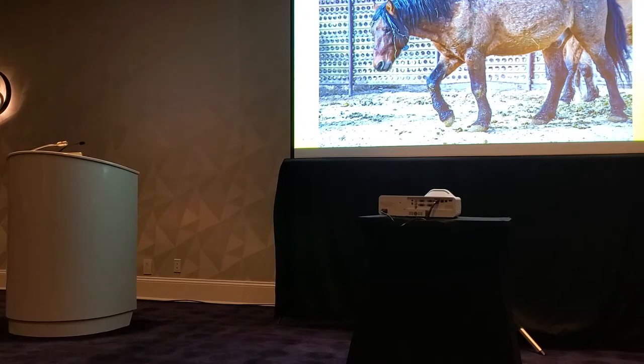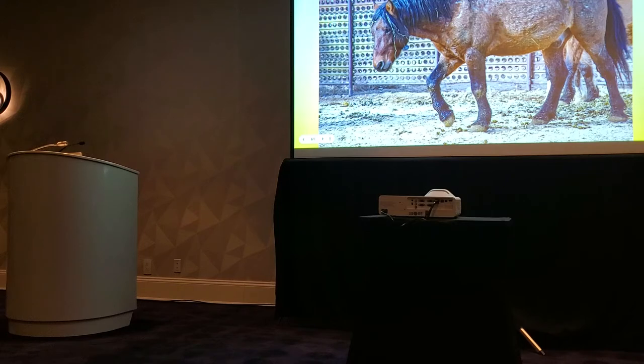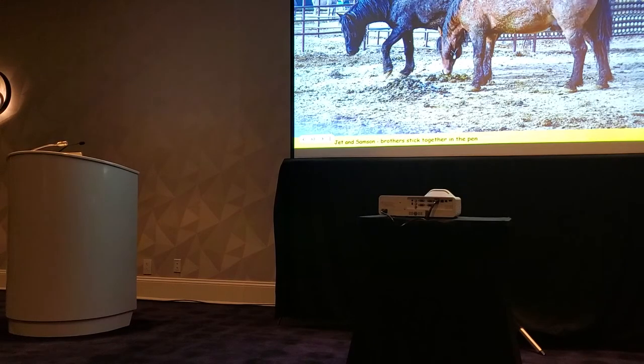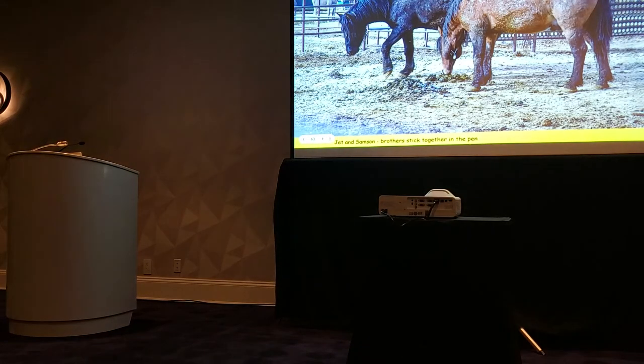This is Samson, son of the famous Blue, who was captured. A muck-covered foal. This is Jet, and this is Samson. They were brothers on the range. They always kept their bands right together. It was almost like Samson was lead stallion and Jet was satellite stallion, but they each had their own mares. They were brothers. They constantly stuck together. They were sons of Blue from the Fish Springs herd. Again, look at this nastiness.